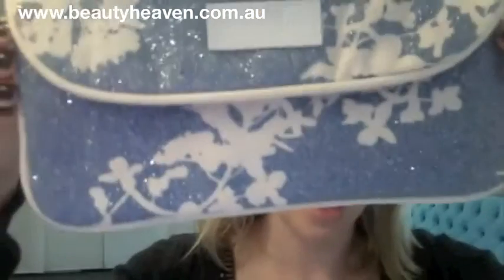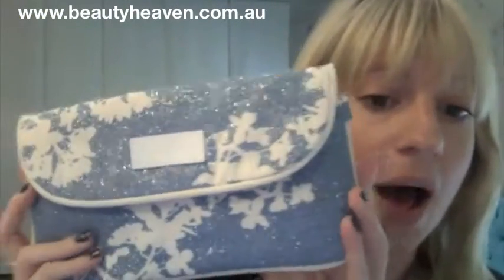Hi beauties, so if you're anything like me and you're constantly carting around a whole heap of makeup products, cosmetics, beauty items, you'll know how important it is to have a good makeup bag, and I think that's something we don't talk about enough. Now, I have this one, here it is, that I saw the other day and I absolutely fell in love with it.